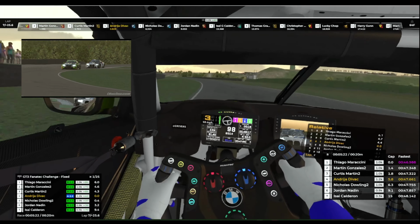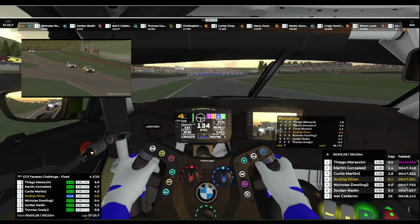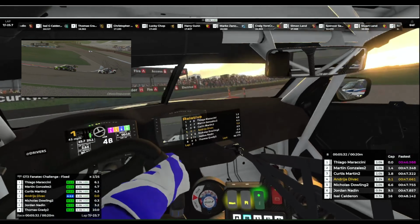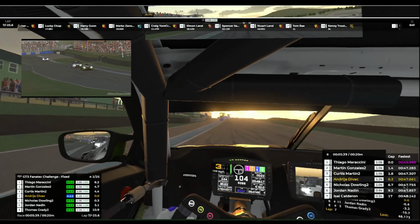Gotta watch that sausage there. Those sausage curbs can really disrupt the car, especially on this track. A lot of different elevation changes. Traction control once again kicking in, and we're full throttle onto the straight.